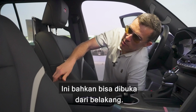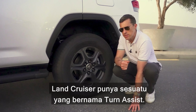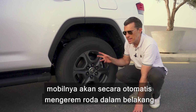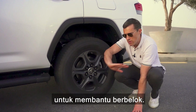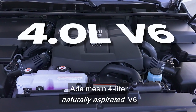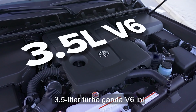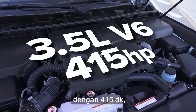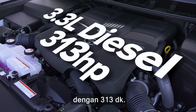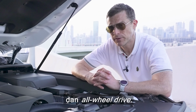Look, you can even open it from the back. The Land Cruiser has something called turn assist. When you're making low speed tight turns, the car will automatically brake the inside rear wheel to help you rotate. The engine lineup for the Toyota Land Cruiser is very simple. There's a 4-litre naturally aspirated V6 with 275 horsepower, this 3.5-litre twin-turbo V6 with 415 horsepower, or a 3.3-litre turbo diesel with 313 horsepower. All models have a 10-speed automatic gearbox and all-wheel drive.